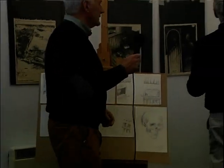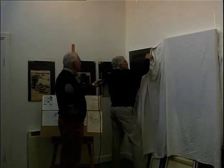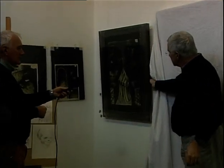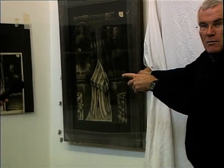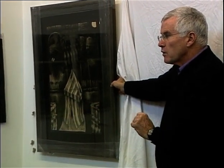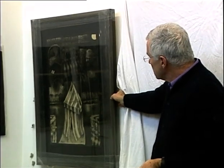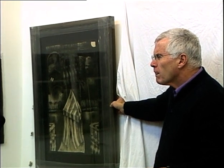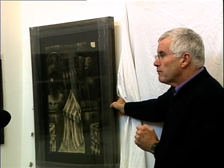Yeah. Okay. So under here then is the finished drawing of that series, and this is showing all the different elements that are in the drawings on the back and on the working drawings. Okay. So it's a finished charcoal. That's a finished charcoal drawing. Yes. And presumably, if one wanted to, could one move on to do oils of this then as the next step, as it were?